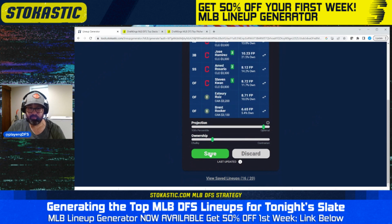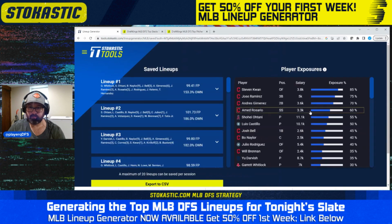But they've all been balanced for us in a way that should be plus EV. All right, so not a surprise. We have a bunch of Guardians at the top in terms of our exposure in these 20 lineups. Stephen Kwan, number 1 at 85%, Jose Ramirez, 75%, Jimenez, 70%, Rosario, 60%.